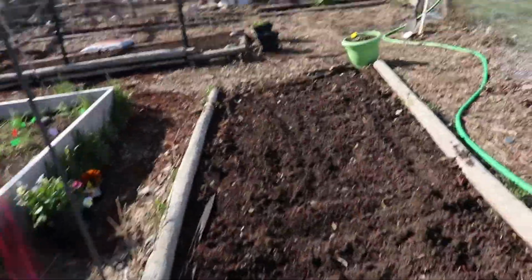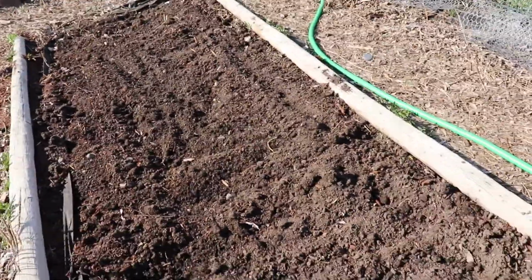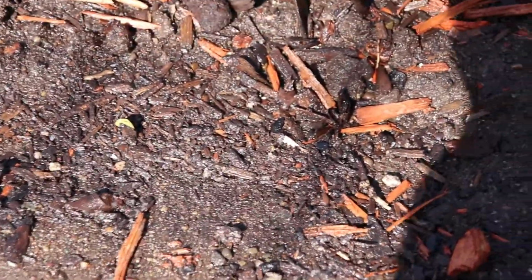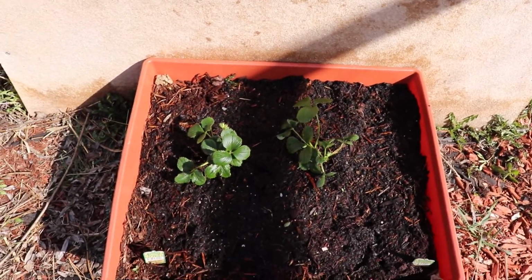Oh yeah, this bed's been tilled and amended as well. So that's the edamame bed. Apparently I lied. Look at what I see popping up. Little baby radishes. Okay, achievement 1. Strawberry starts have been planted.